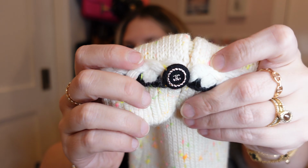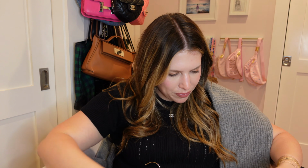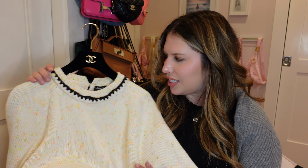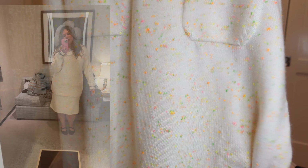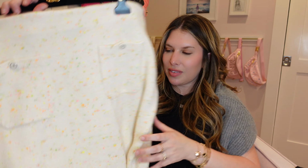And there's really cute buttons on the sleeves with this brocade sort of knit ribbon detail. It's really pretty and yummy and delicious, and I just think it's really cool. And then there's the matching skirt, which is a little bit of a longer skirt, and it has white buttons on it. So that is the other item I snagged.